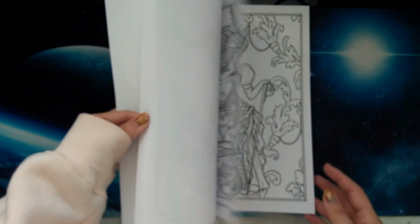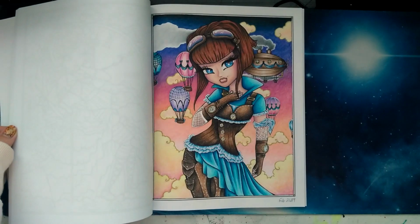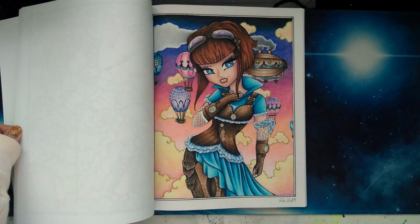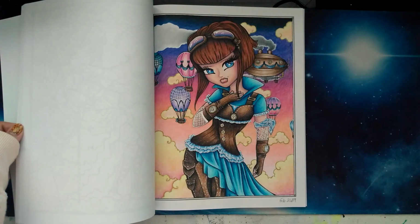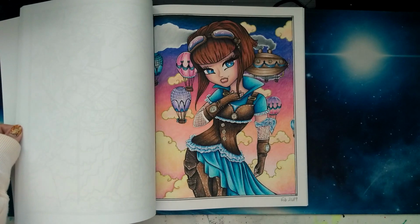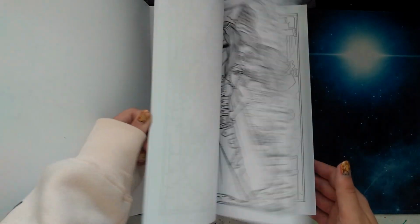I believe I've only done one more in here. This is Nova, and this was also done as a color along, and I'm really happy with this one as well. I think everything turned out pretty close to how I had hoped. I was a little bit nervous coloring her clothing, but I think it turned out pretty good. And I think that's the only other one I've colored in there.